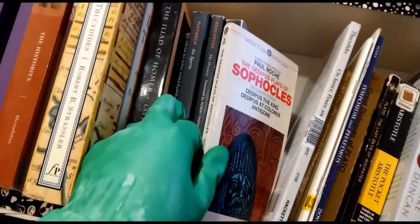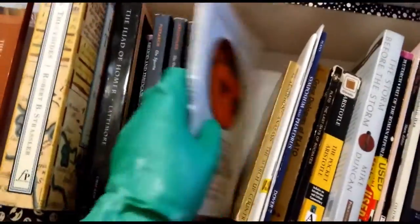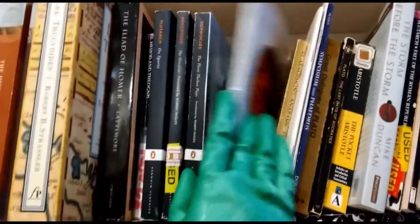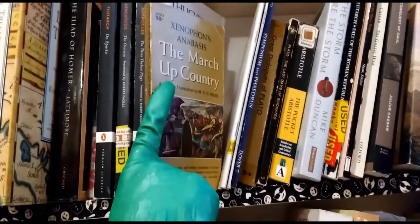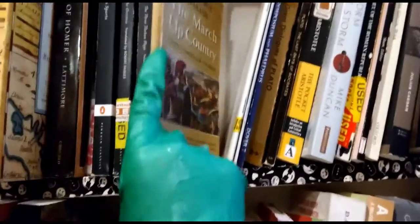This is just another copy of that. I probably should just get rid of this. What's this doing over here? Oh, yeah, we just have some more Thucydides. This is kind of like a specified reader. Speaking of Xenophon earlier, the March Up Country, the Anabasis. Inspiration for the book and movie The Warriors with the New York gangs. Really cool.